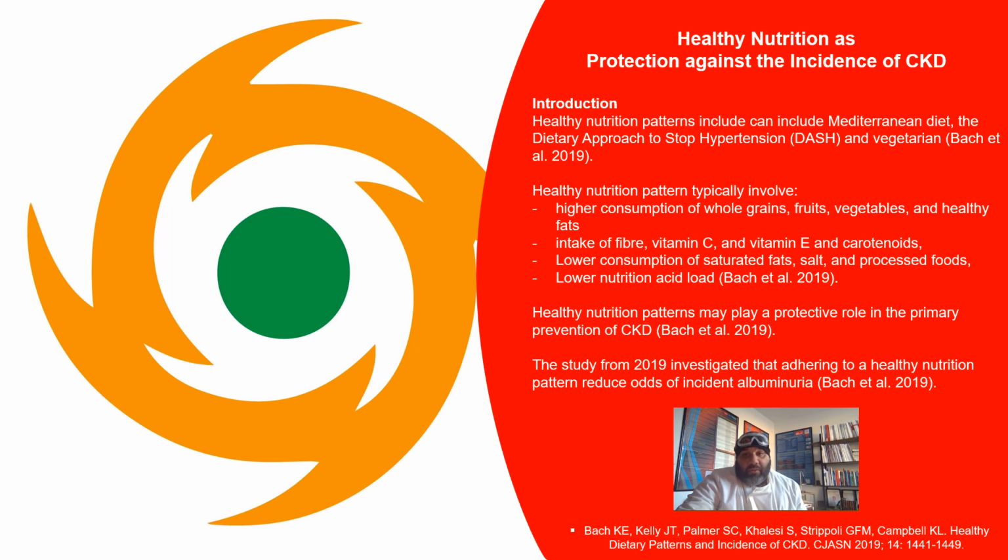So healthy diet or healthy nutrition in context of protection against the incidence of chronic kidney disease. Healthy nutrition patterns also include approaches like the Mediterranean diet or the Dietary Approach to Stop Hypertension. For example, there's work by Batch and team in 2019 which looks at DASH, an abbreviation for Dietary Approaches to Stop Hypertension, and also vegetarian diets.